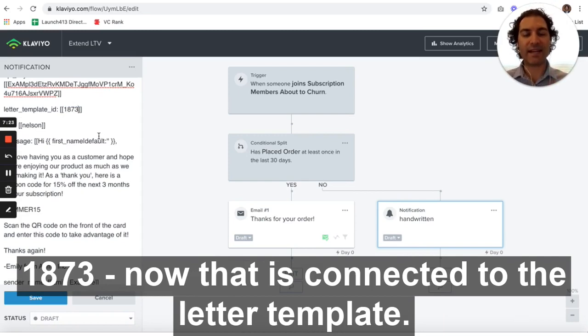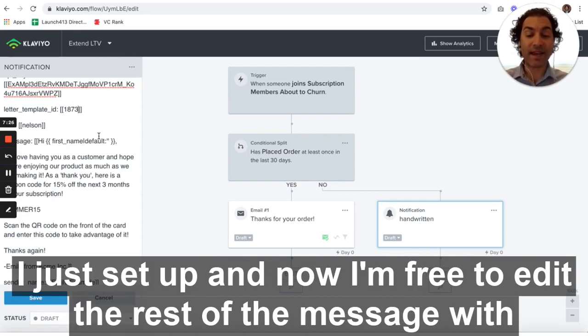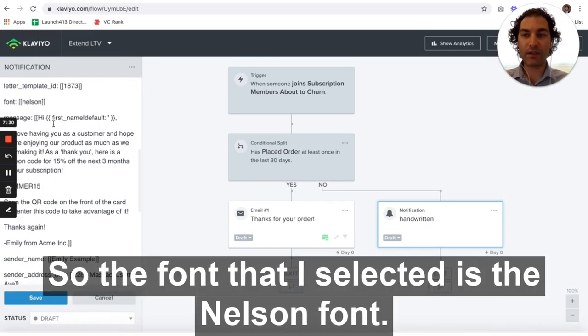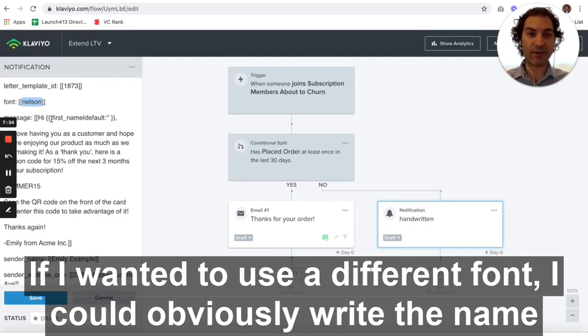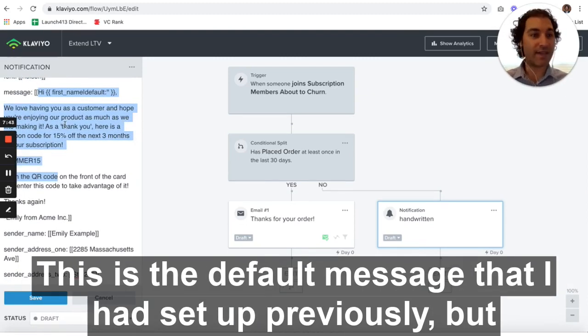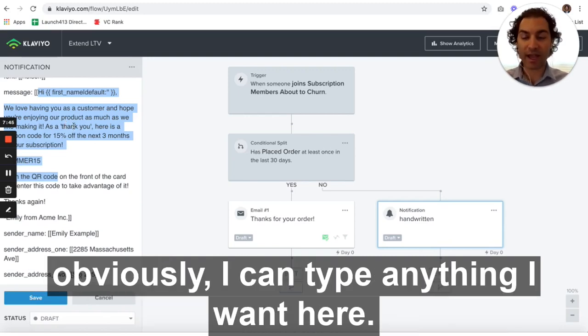Now that is connected to the letter template I just set up, and now I am free to edit the rest of the message with whatever information I want. So the font that I selected is the Nelson font. If I wanted to use a different font, I could obviously write the name of the font in here. The message, I can type anything I want. This is the default message that I had set up previously, but obviously I can type anything I want here.